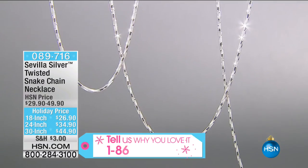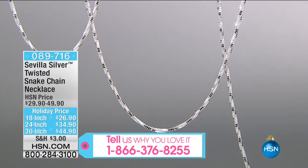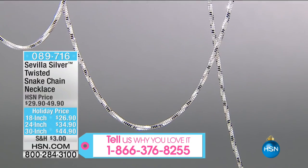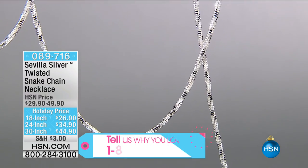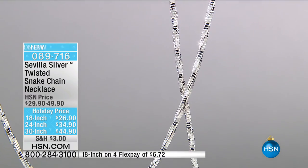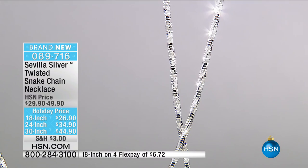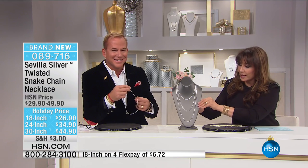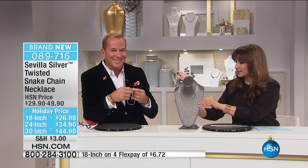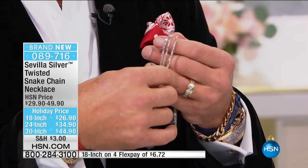And oh my goodness, look at this. Tell us why you love what you're picking up today, or maybe that you've already selected over the time we've had Sevilla. It's a twisted snake chain necklace. I'm going to say the word necklaces, because you can add the 18, 24, and 30 inch all together now. Okay, so you can build your own cowl neck of sterling silver. I know it's hard not to just like pet these. You just have to pet them.